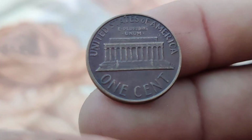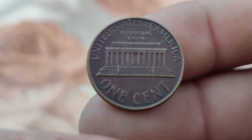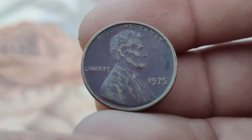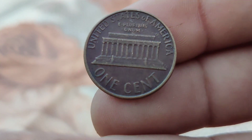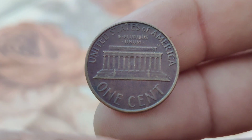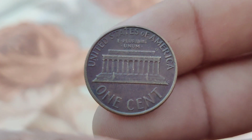So, should you cash in on your purple shaded 1975 Lincoln cent now or hold on to it for the future? That's a tough call. If you're in need of some quick cash, selling now might be a good idea, especially if you find a collector who's interested in that unique toning. However, if you believe that the demand for toned coins might increase, holding on to it could be the wiser choice. As with any collectible, the market can be unpredictable. Values can rise and fall, so it's essential to keep an eye on trends and auction results.